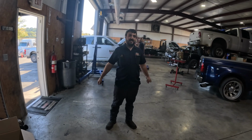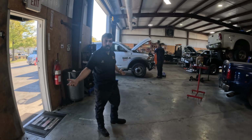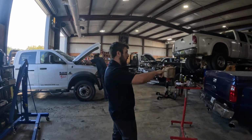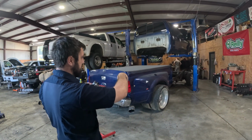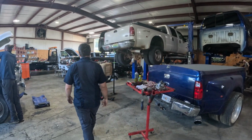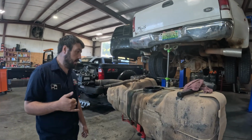Ready? Alright guys, Friday checkup at the shop. Guys, it's wide open, but just like always, I'm gonna take you around and show you a couple things we're doing. New 6.4 in, we got cab up, doing a complete short block assembly, studs, the whole 9 yards. This guy right here, 7.3, a couple issues on this truck.